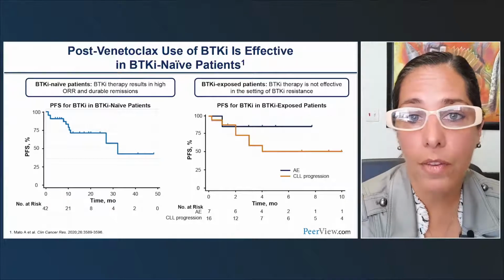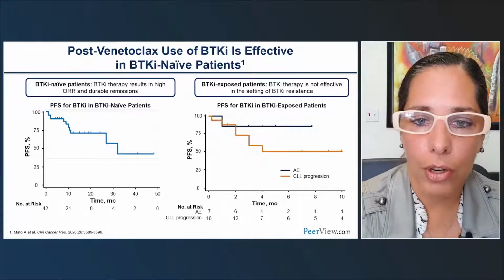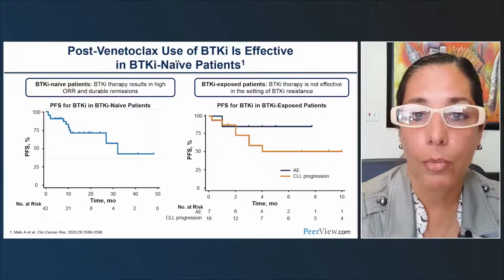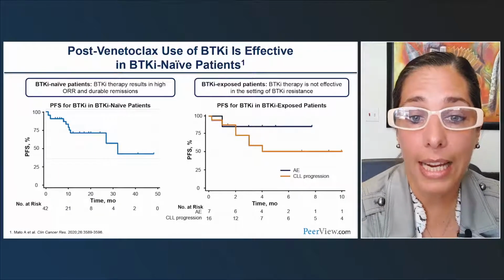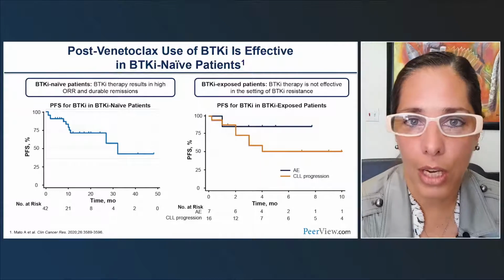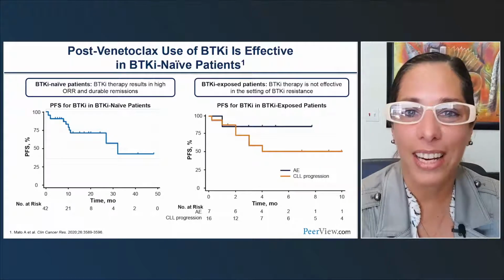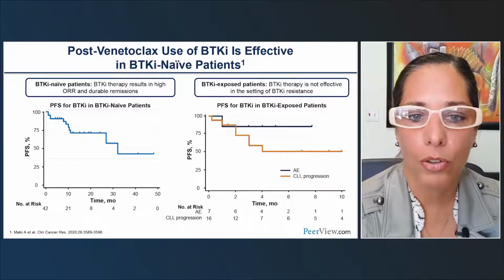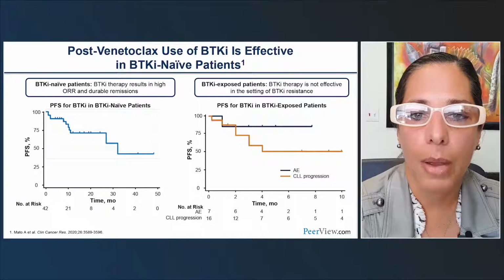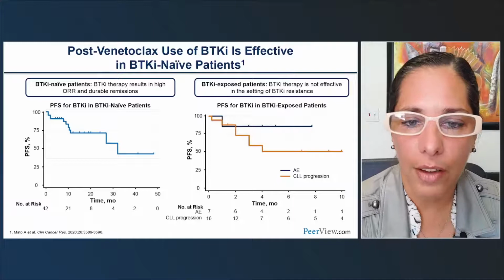Now, what we have now is emerging data on how to use these drugs. And certainly post-venetoclax use, what about patients who might receive venetoclax in the frontline setting? If they're BTK naive, then upon relapse, can you treat them with a BTK inhibitor? And this is data that suggests that you certainly can do so. I think we have other data, such as the Murano study as well, that also solidifies this, where certainly if you're BTK naive and you've received venetoclax and need therapy, you can see you have durable responses here on the left-hand side.